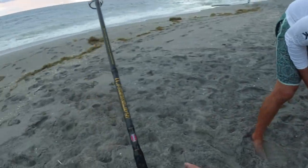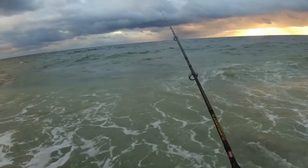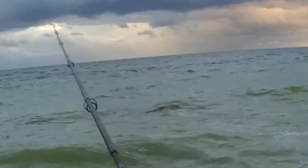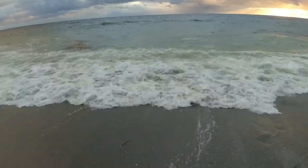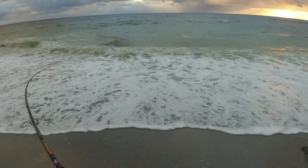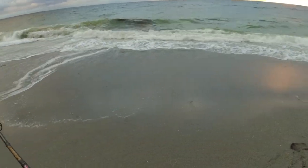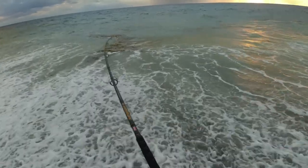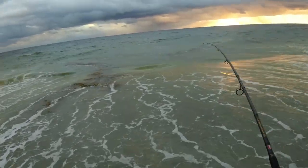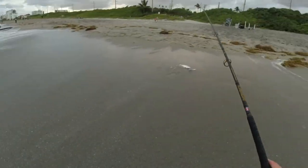Wow, everything's out here today. Oh, oh, oh! Sticky! Sticky! Oh my goodness. Oh yes. That's a good fish too. That's a good fish. Wow. That was unbelievable on top there. That was incredible. Mackerel. That's a good one.